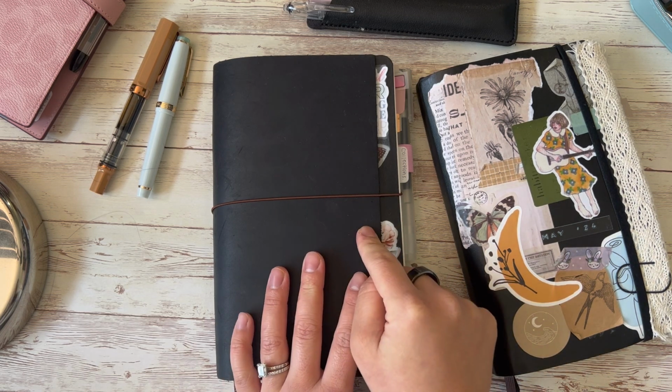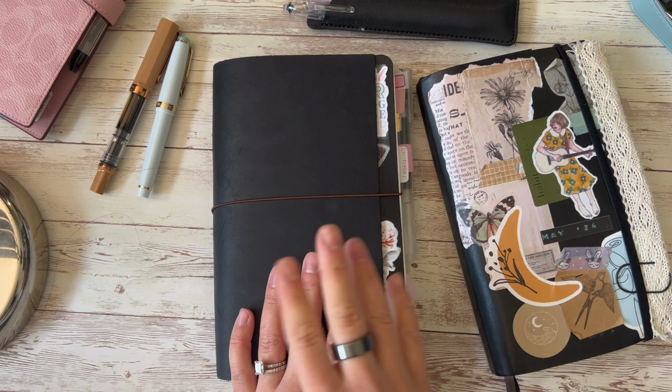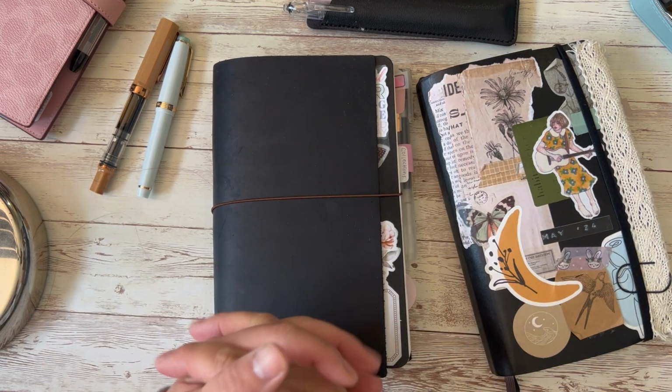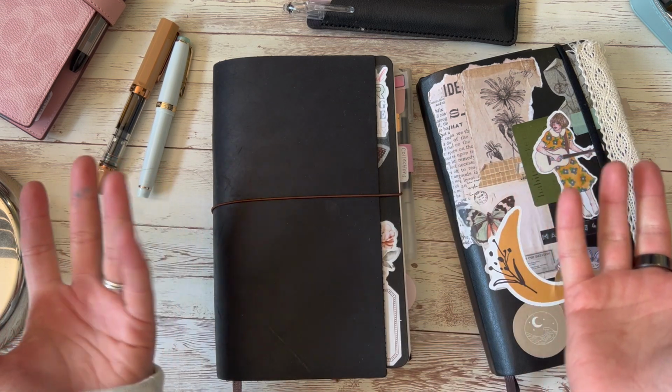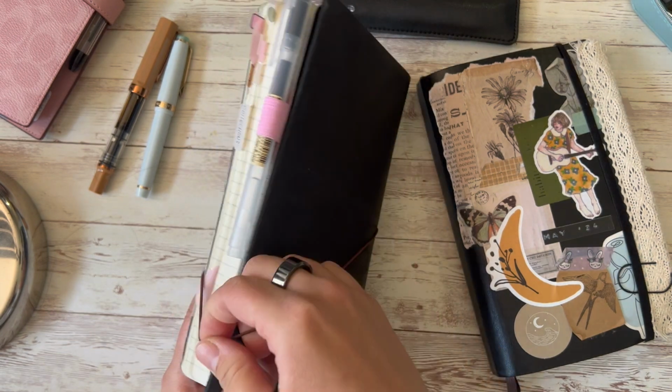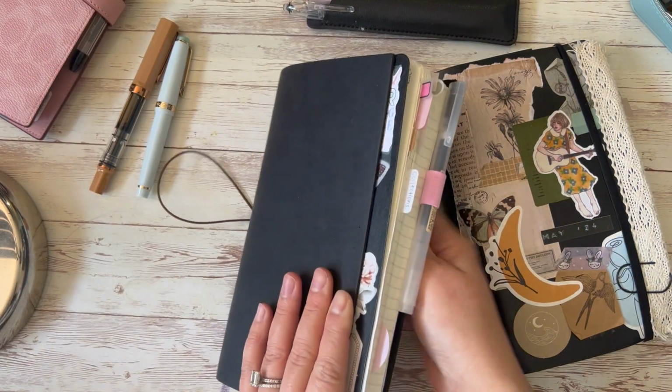I'm looking at Planner Room Shop. Oh man, I'm looking at Retro Tour. I'm looking at a few, I've got so many tabs open on my phone. So right now it's just my $8 piece of leather that I made from Michael's.